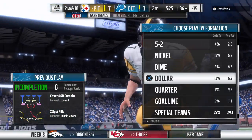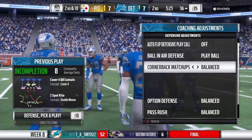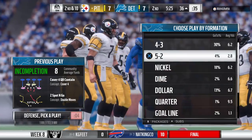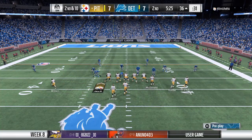And incomplete as he was knocked as he threw it, and it took the ball off course. Unable to connect on the first down pass play. Now it's second down.